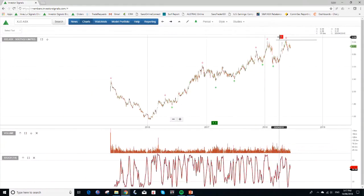South32, this is removed from the model at the moment. So unlike Origin, BHP, Oil Search, Santos, Rio, they're the names that we're attracted to within the resource space. South32 is off the list at the moment.